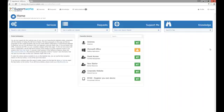You can see some white space down here, but we intend to fill this white space with a list of recent requests, and possibly a couple of graphs, and these are all going to be customizable depending on your instance. So that's the home page.